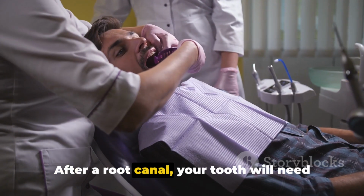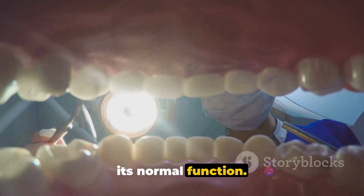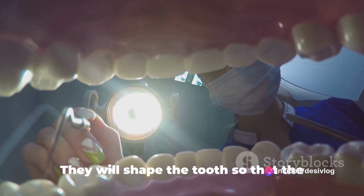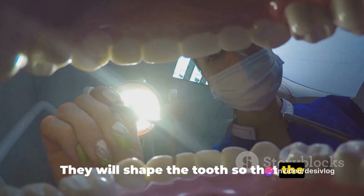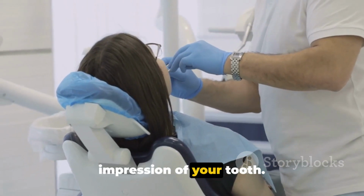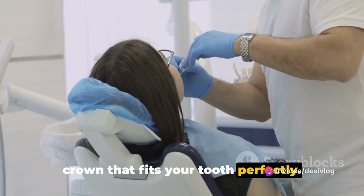After a root canal, your tooth will need a crown to protect it and restore it to its normal function. The process of getting a crown begins with your dentist preparing your tooth. They will shape the tooth so that the crown can fit over it. Next, your dentist will take an impression of your tooth. This impression will be used to create a crown that fits your tooth perfectly.